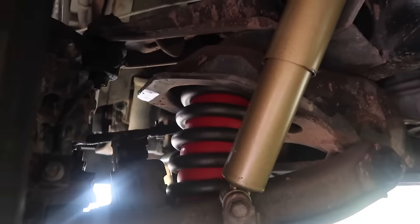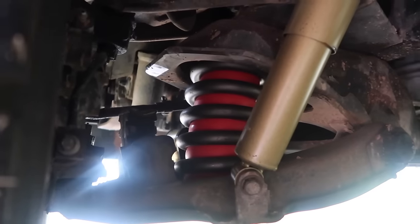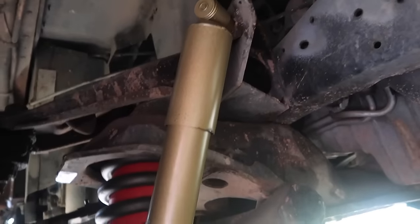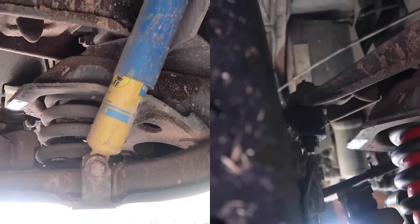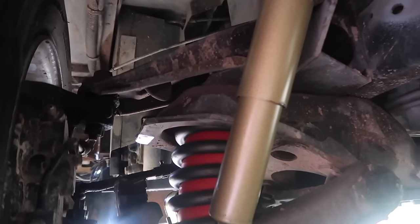You want to see what the suspension's supposed to look like? Well, like that, with airbags in the coilover springs and shocks that aren't completely compressed, and control arms that aren't resting on the bump stops. This ended up being a lot more work and a lot more problems than we thought.